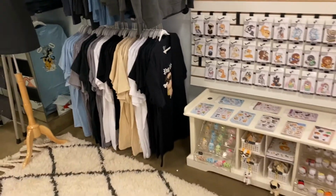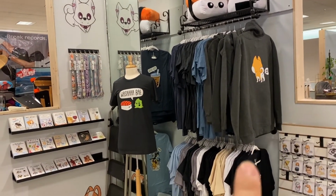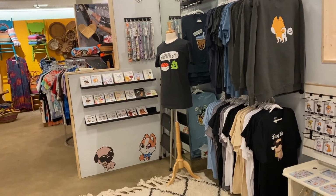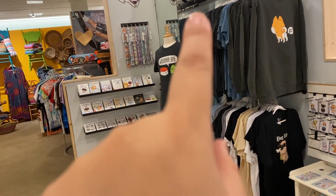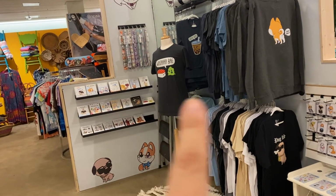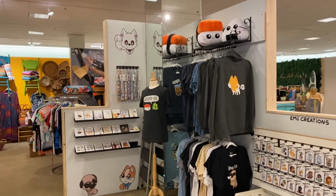So one cool thing about this booth is that you can actually see two of the shirt designs on this center mirror right here. And then you see another design on the mannequin, and then you see two more facing towards the alleyway. So you can see a total of 5 designs.